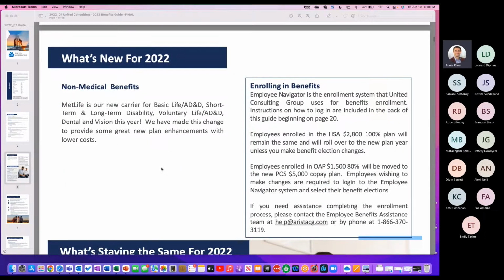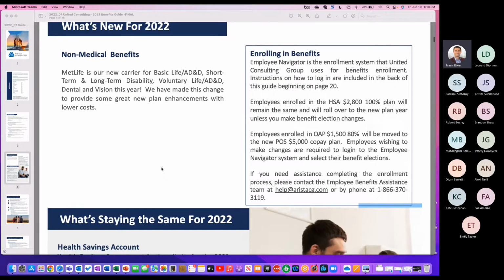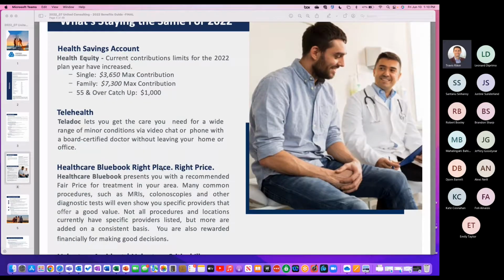Also new for 2022, starting July 1st, we're moving from Unum to MetLife for the basic life that the company pays for, the company-paid short-term and long-term disability, voluntary life, and then dental and vision. You're going to see some great enhancements and lower costs associated with this. What's staying the same? Your HSA is still with Health Equity. If you have any questions, you'll see in the enrollment system, it says to contact the accounting or HR team. There is a process that you have to go through to set up your HSA accounts for those of you that this might apply to. But each year the limits go up. So these are the newest limits.